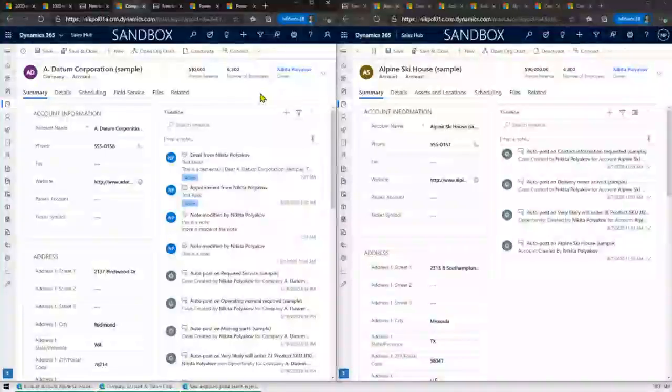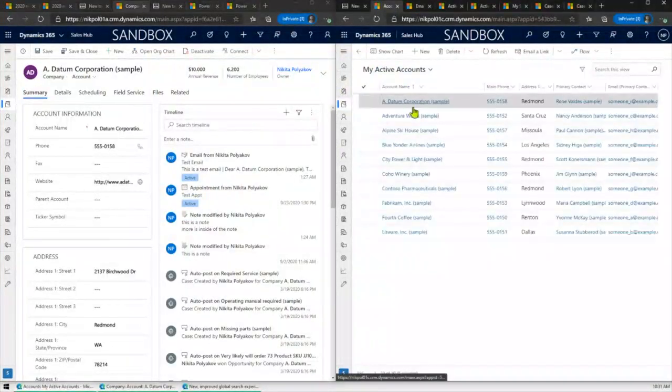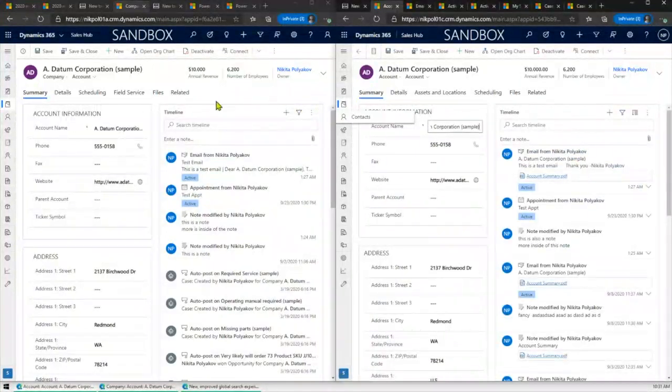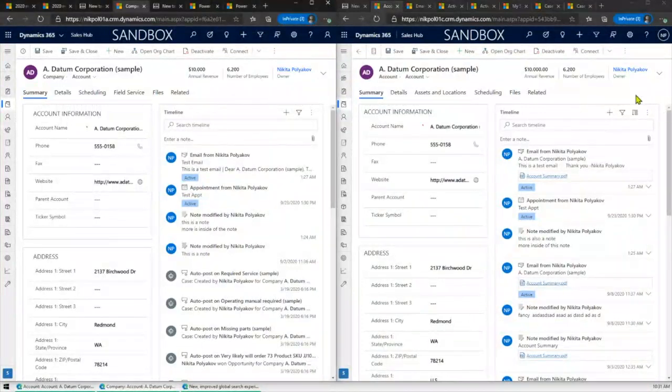So in the customer service module, but you know, you're using the timeline control on account, on contact, on opportunity, on lead. This is universal. So let's take a look at what that looks like. We're going to open the same record. Again, it just keeps showing you in my demo specifically how important it is to have the same data to suspend that disbelief that they're the same.